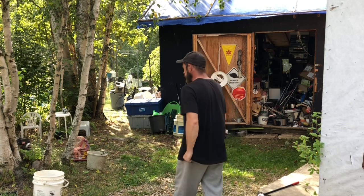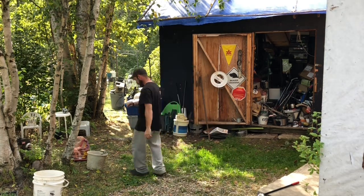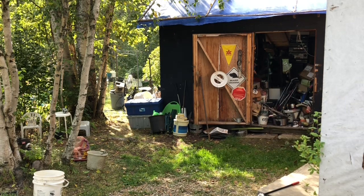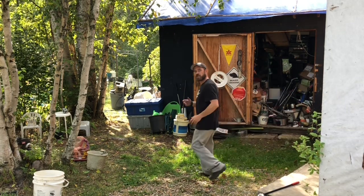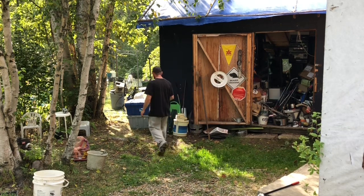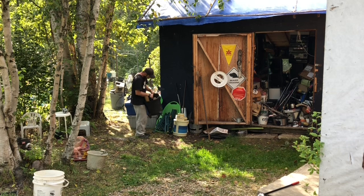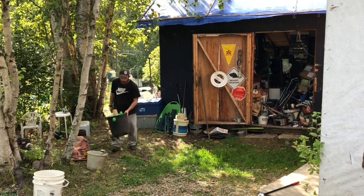It's a warm one out today here in Alberta. Not sure the actual temperature, but it sure feels warm. I got about 21 degrees Celsius here. What's all this? Wooden pieces. That's more stuff to go to the dump.